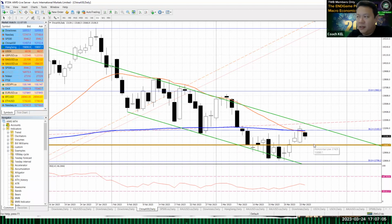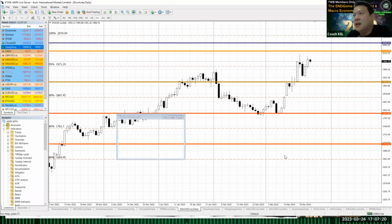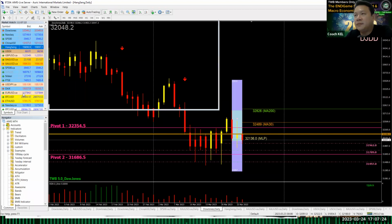So once again, all this information will help you as a trader, so that you will know what to do rather than shooting blind and then trying to figure out what to follow. You don't need to do that, because everything is under your belt. As long as you know what's going on, you just have to follow through the sequence and the SOP, and you should be done. Okay, so we are done with the Hang Seng. Let's look at the Nikkei, shall we?